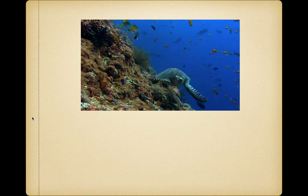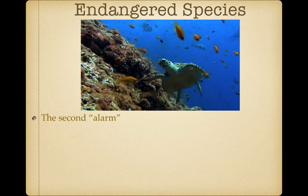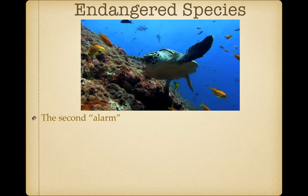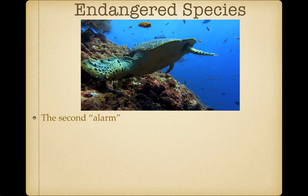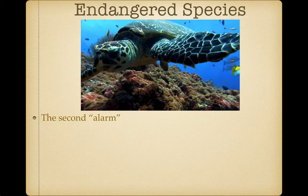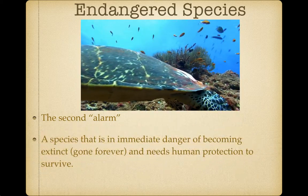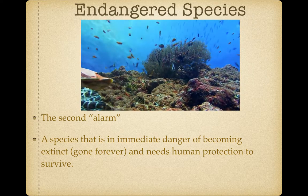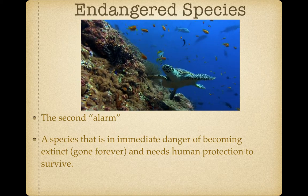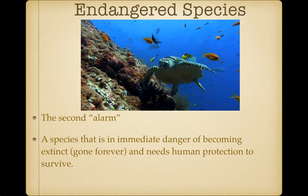The next level of endangerment is what's called the endangered species. And this is the second alarm. The example you're seeing here is the sea turtle. If you've seen our turtle in class, Frank, he is actually related to this sea turtle. Kind of far apart, because the sea turtle lives in the ocean and Frank obviously lives in the tank, or naturally in a pond or a lake or maybe a river. But this sea turtle is an endangered species. And by endangered, this is basically a species that's in immediate danger of becoming extinct. In other words, gone forever. This animal will never come back and needs human protection in order to survive.